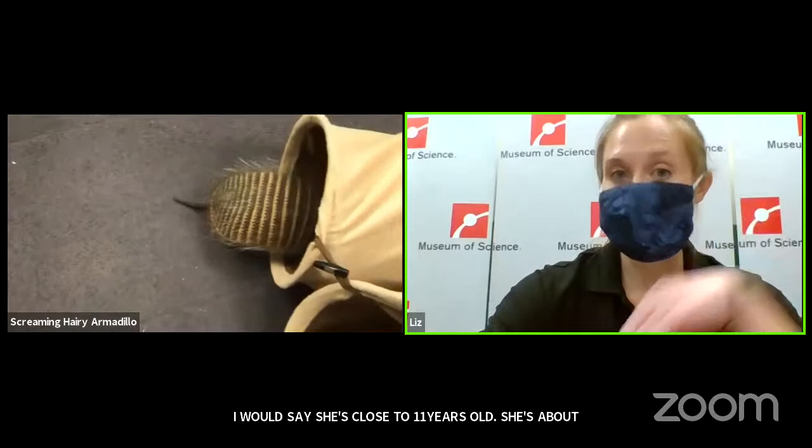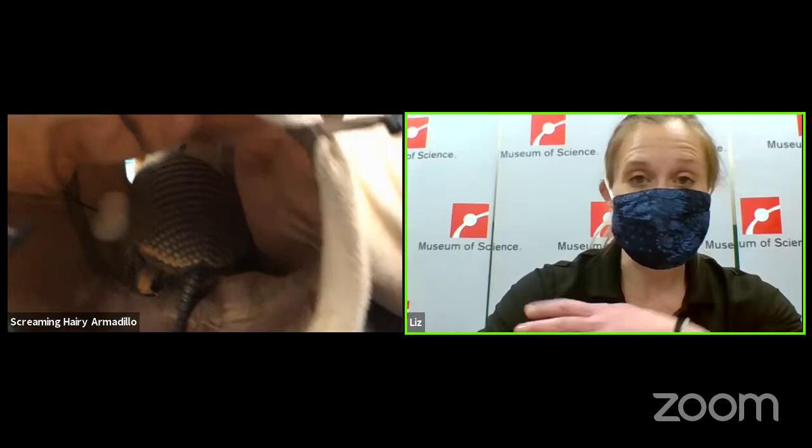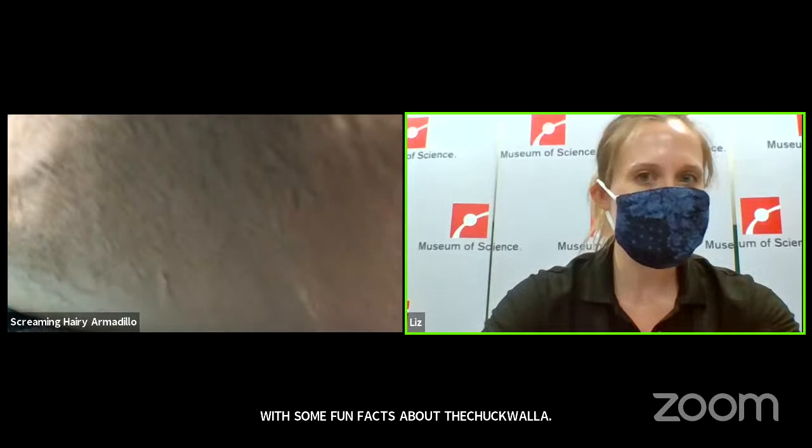He actually just did a pretty good example of it. He didn't have to dig, but he went into a tunnel. So they are really fast diggers. They could be underground in a matter of seconds. So that is the first thing they are going to try to get away.